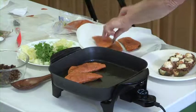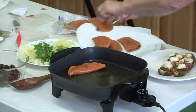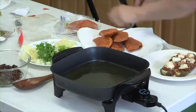Yeah, we usually do use, I do use the proper utensils really when I'm doing 100 of them at once. And we have to do 100 for school. Okay.